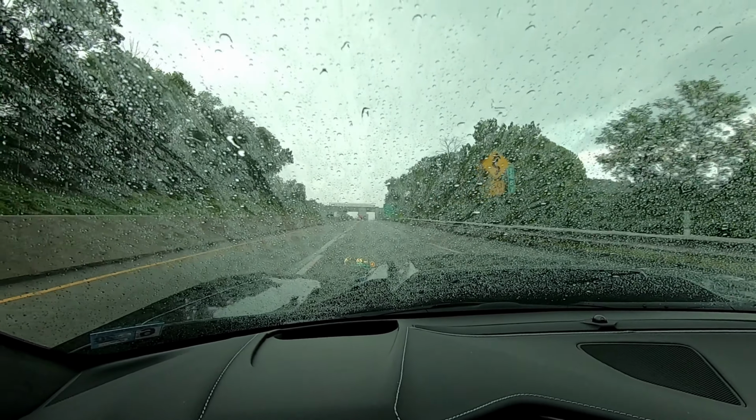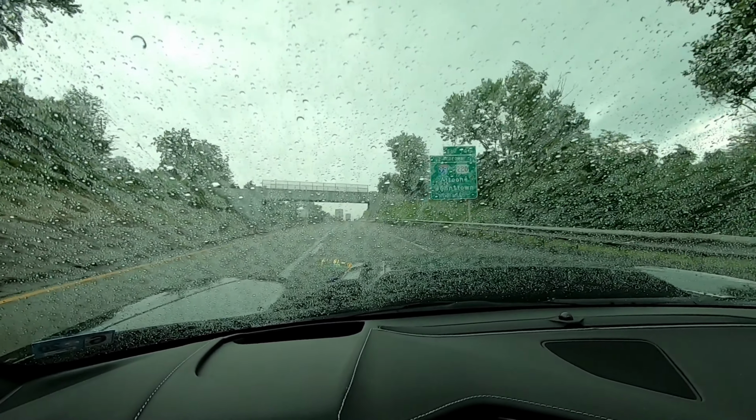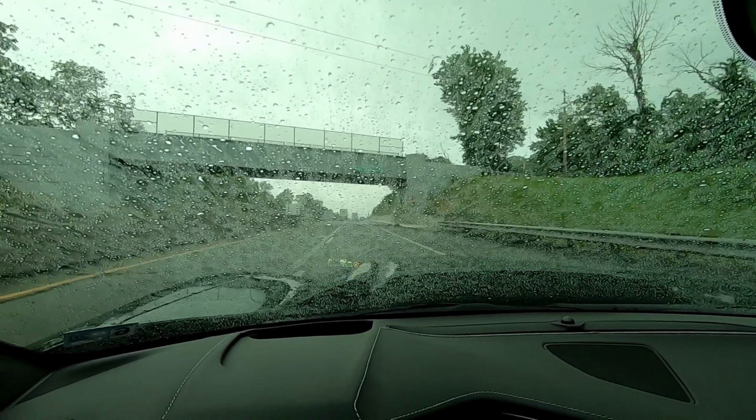If you can't tell, I'm pretty freaking excited. This is it. This freaking ZR1 is fantastic. Like I said, stick around because there's going to be plenty of this car to come on this channel. It's just amazing. And what would buying a new car be without a little bit of this? This is pretty much how I know I'm in Pennsylvania. Lovely, lovely weather.